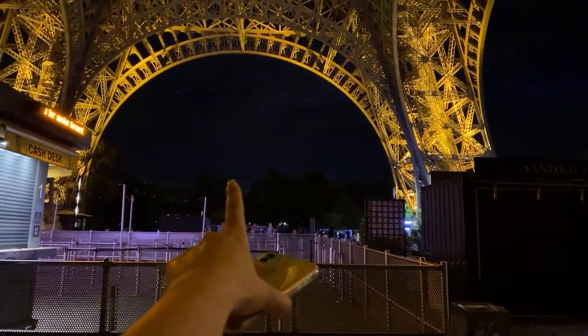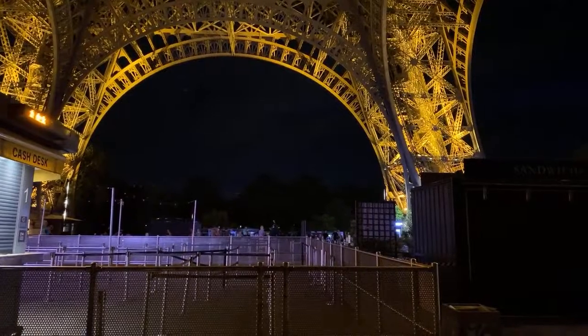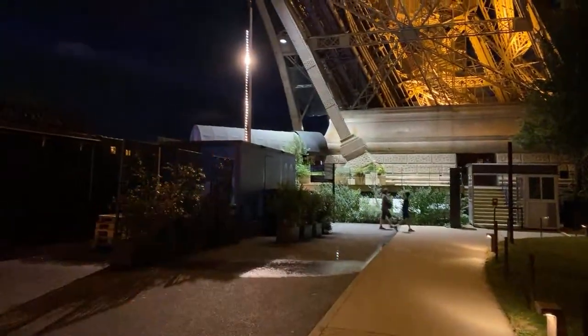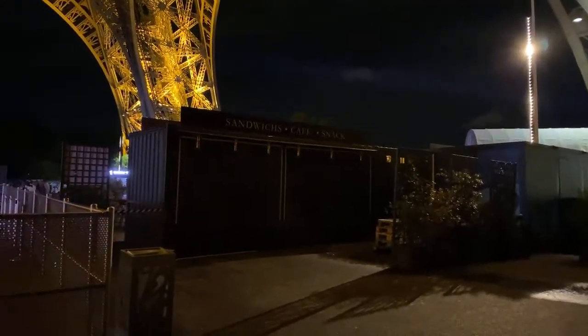Over there is the Trocadéro. But we access the Eiffel Tower from behind the Trocadéro. Wait, I'm confused. Is the Trocadéro here or here? I'm confused. Wait, let me see on a map where I am, and I will show you.